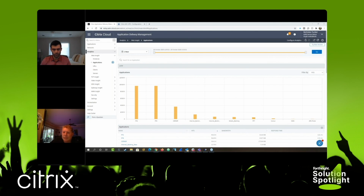So if you have workloads existing in multiple clouds, the ADC that you have provisioned in AWS is not going to let you know what's going on in your data center or what's going on in GCP. Of course, ours will give you that full holistic view of how everything is performing across your entire multi-cloud infrastructure.